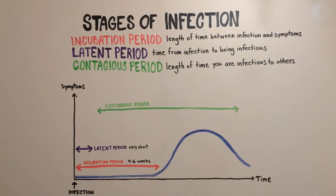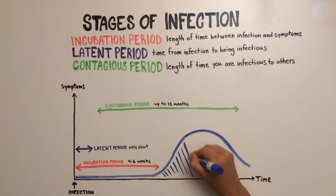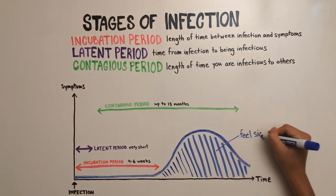Doctors and researchers aren't exactly sure how long someone with mono stays contagious, but it's believed that it can be for many months after the symptoms are completely gone, possibly even up to 18 months. However, after that, it's very unlikely that the virus will be passed on.